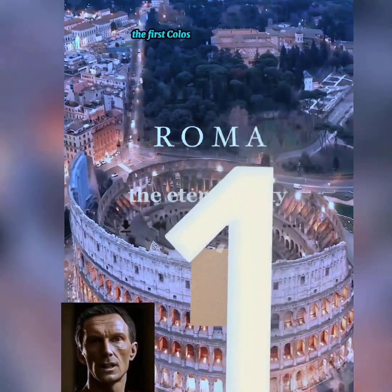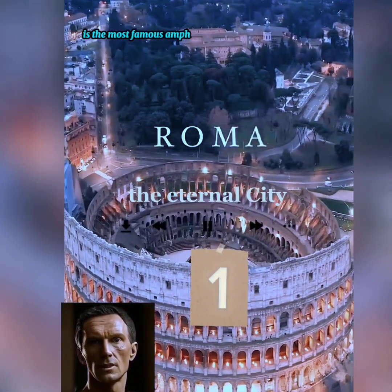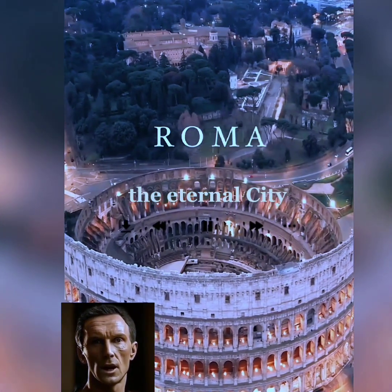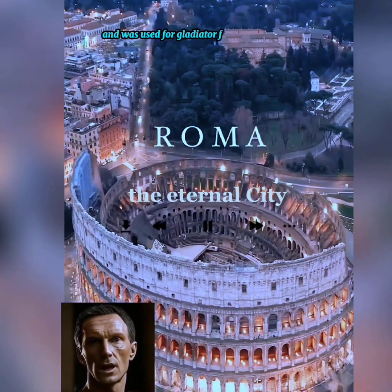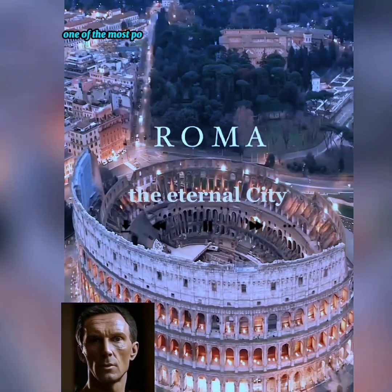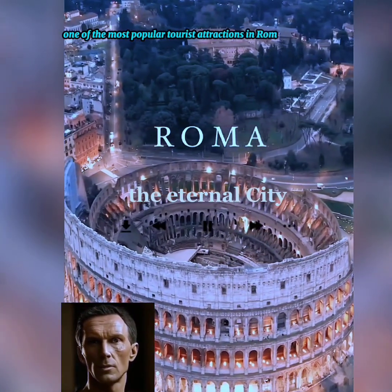The first, Colosseum, is the most famous amphitheater in Rome, which was built in 70 to 80 AD, and was used for gladiator fights and other entertainment. Today it is one of the most popular tourist attractions in Rome.